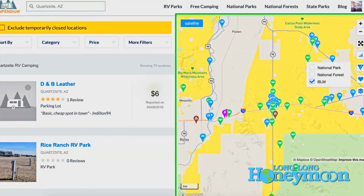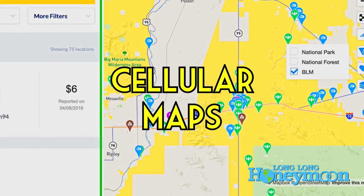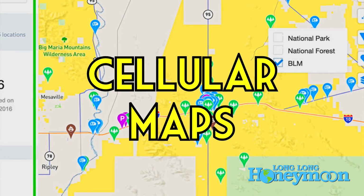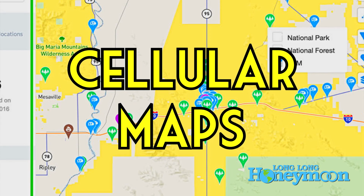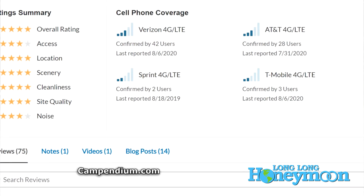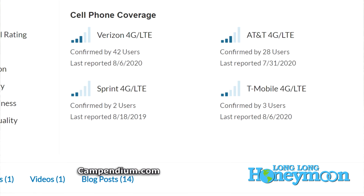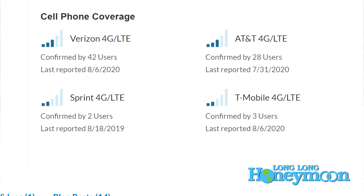Speaking of cellular coverage, Campendium. If you are a subscribing member to the Campendium app or website, you will get access to a cell coverage map. So you can look at that map, look at your provider, and then see where you will get coverage with your particular provider. Also, if you read reviews of different campgrounds, most people will tell you what their cell service was like in that location and who their provider is.